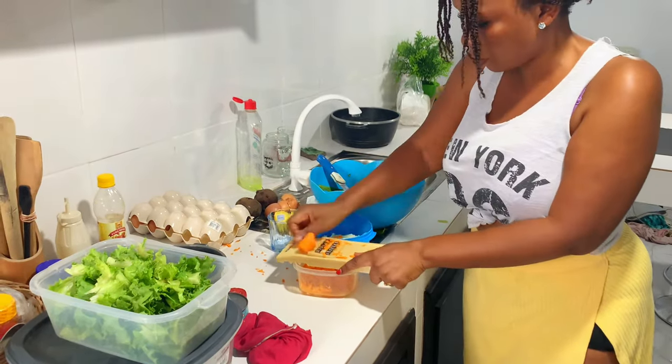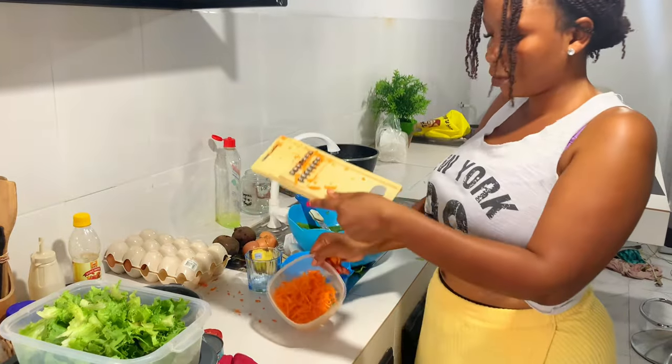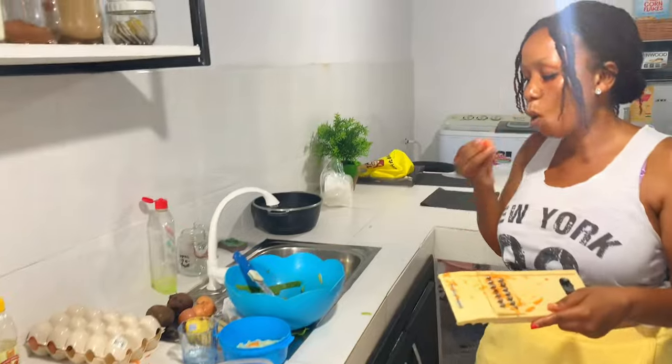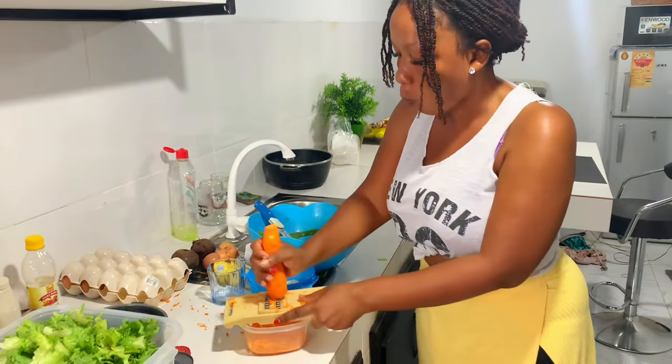Charlie, there is manpower work. Don't cut yourself. No, but it's better than using the knife. See? With the knife, I've done it. And it has shredded it very well. Mmm, well done.